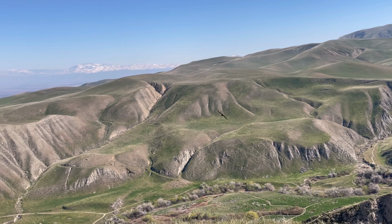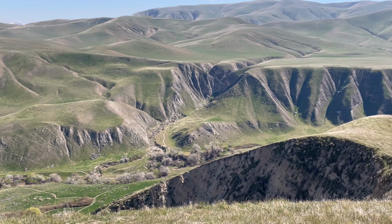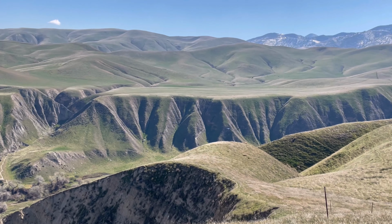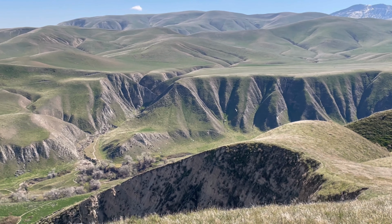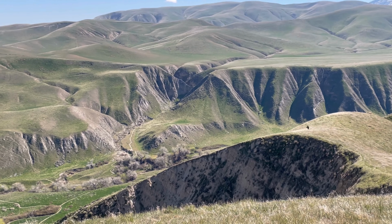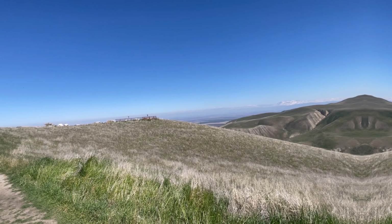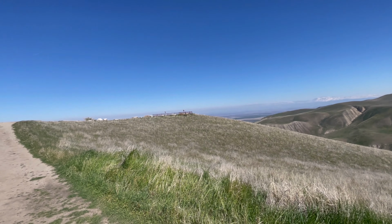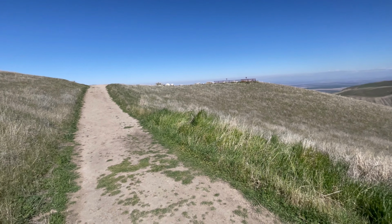This is an amazing spot to view the whole canyon. If you have binoculars, it's a good idea to bring them. Observation deck over there. We get back to the trail and continue this way.